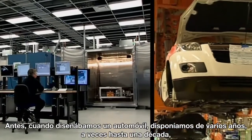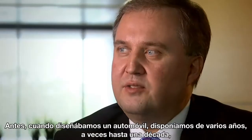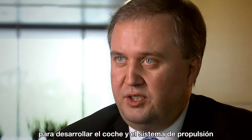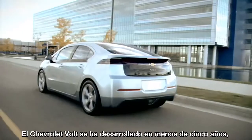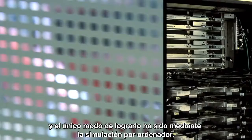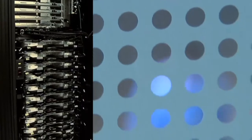In the past, when we would design an automobile, we would have several years, if not a decade, to develop the automobile, the propulsion system. The Chevrolet Volt was developed in less than 5 years. And the only way you do that is via software simulation, computer simulation.